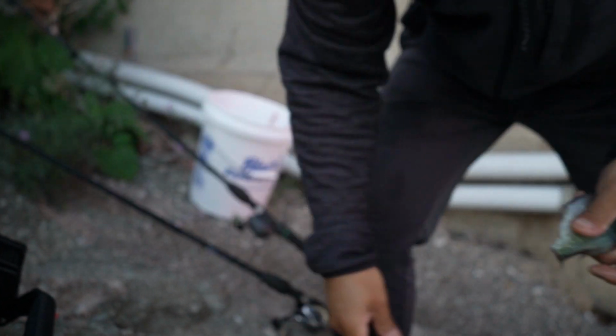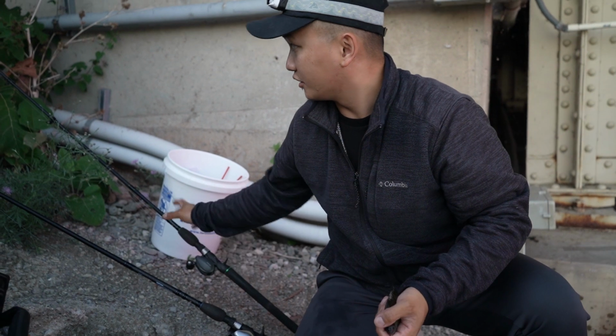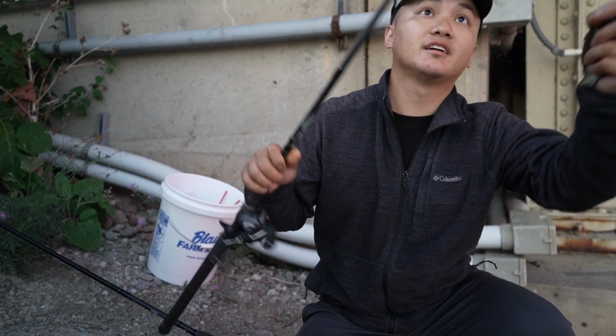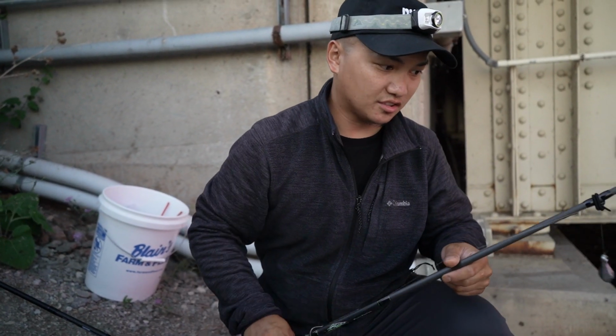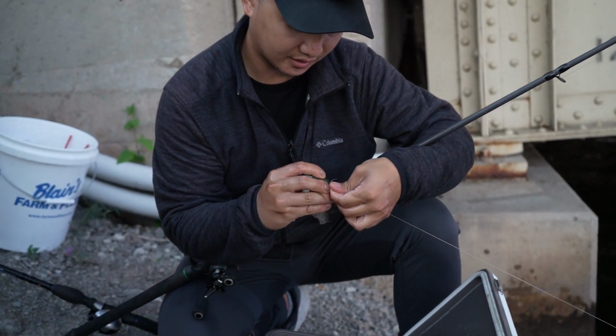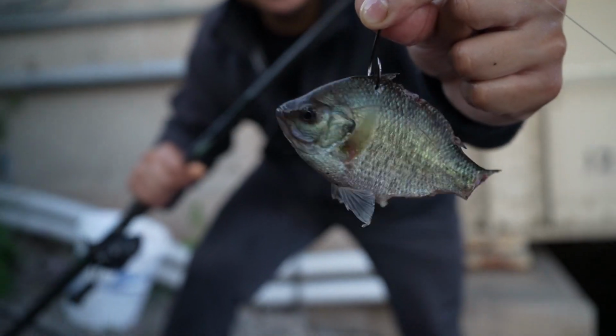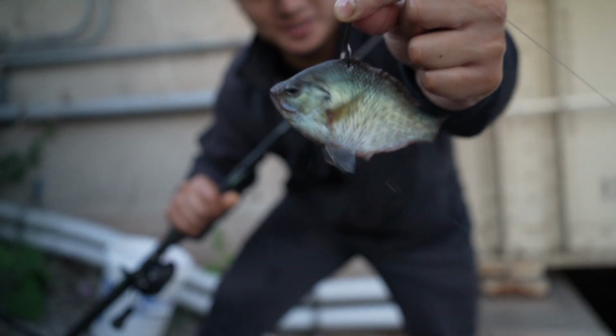There you go. Okay. So that's what we're going to do. We're going to go ahead and throw it on. I'm actually going to throw it on this one because I want the bait to suspend a little bit. See here, we're going to hook it right behind the fin, right behind the back, by the spine. Okay. Look at that juicy bait. You see that? That's what you want to do.